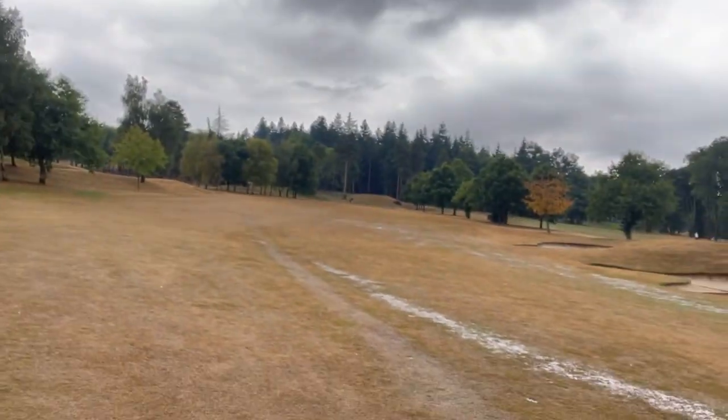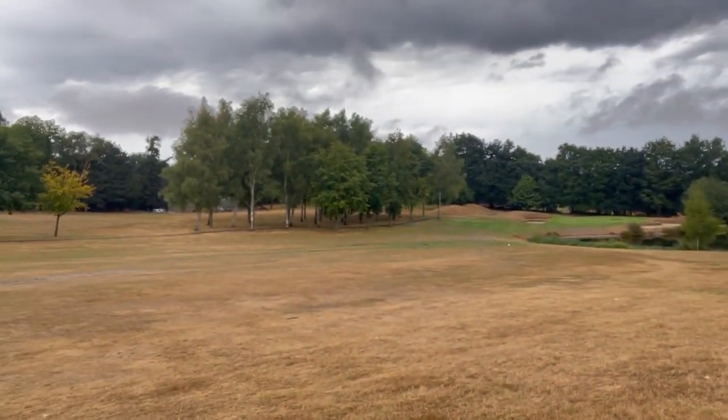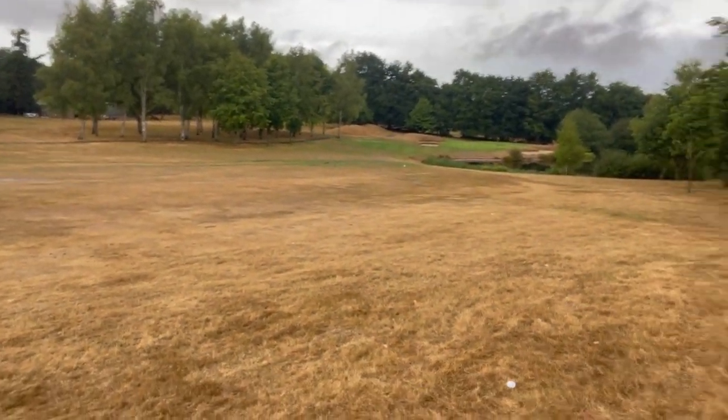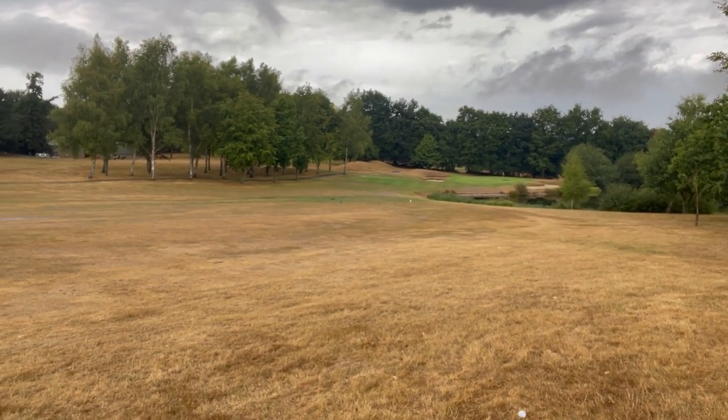So yeah, just come all the way down from up there. You can hear the squelch. The ball's going to go nowhere today. We've had a really, really heavy downpour, and obviously they're not letting the buggies on the track. So this is where I am. Really tricky shot here because it's over water, and the lie is not great. So I'm just going to try and play it over there to the patch.